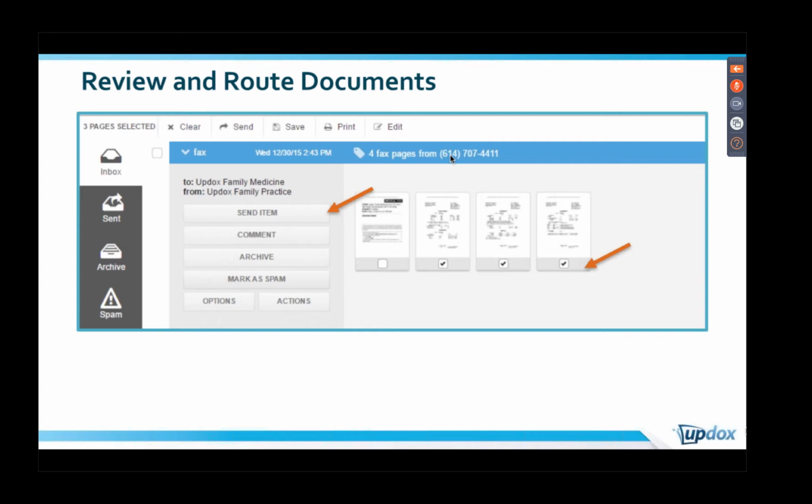This is also super helpful for that lab situation that I mentioned, where they could send you results for 3 different patients, and you obviously don't want to send them to the wrong chart. You could just grab whatever pages are relevant to a certain patient, hit that send item button, hop back to the inbox, grab the next page, hit send, and send that to that patient. So you can break apart a fax using this workflow as well, really, really simply.